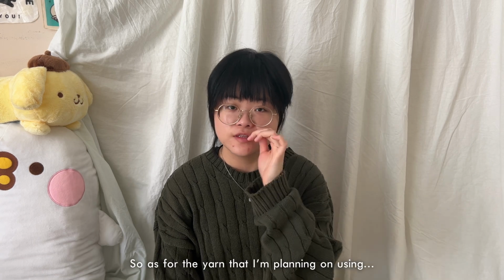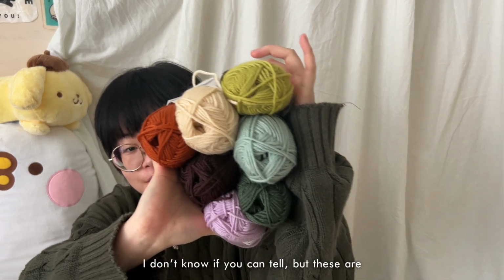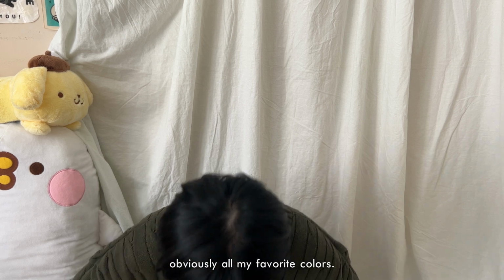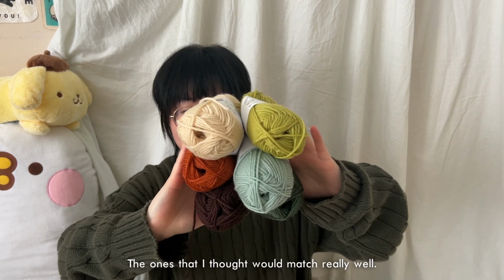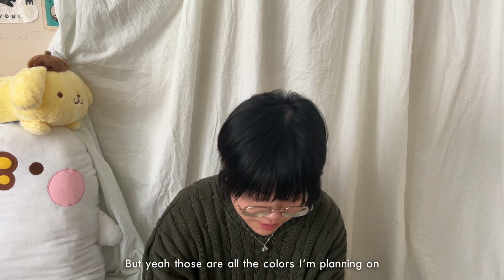So as for the yarn that I'm planning on using, I don't know if you can tell, but these are obviously all of my favorite colors. So I basically just got all my favorite colors, the ones that I thought would match really well. But yeah, those are all the colors that I'm planning on using.